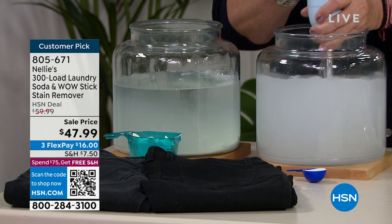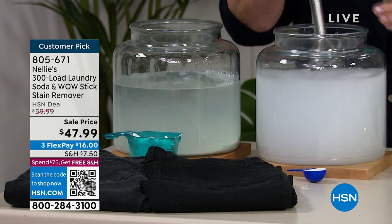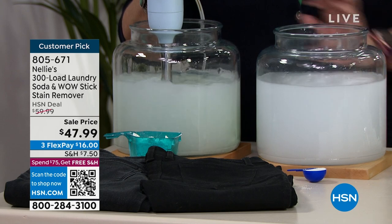Also gluten-free, which my niece is very good with. She's really gluten intolerant. Yeah, okay. This is a gluten-free product. There's no GMOs. Absolutely fragrance-free.